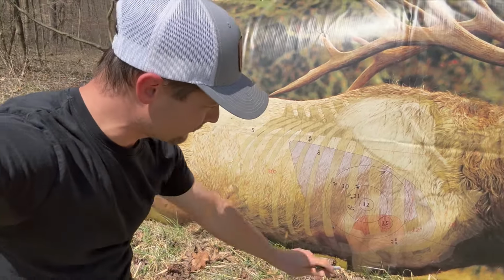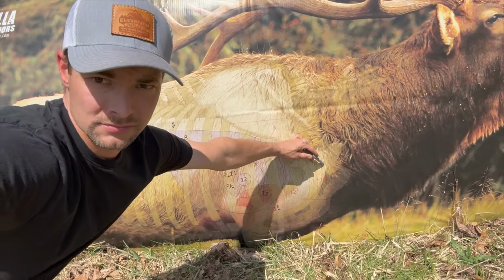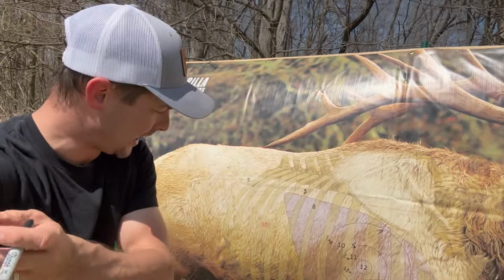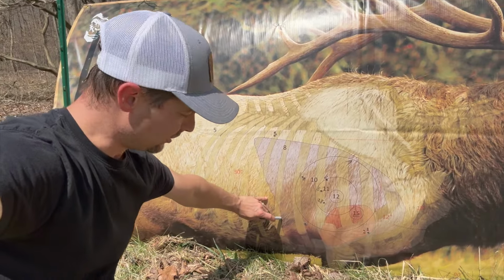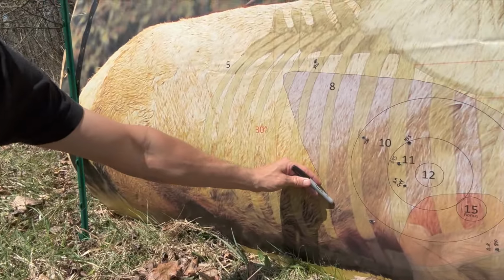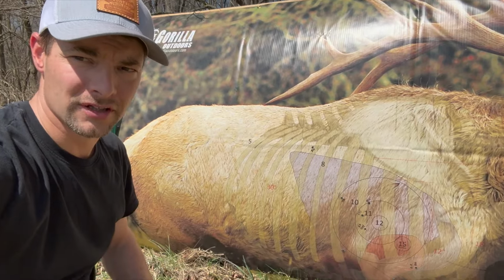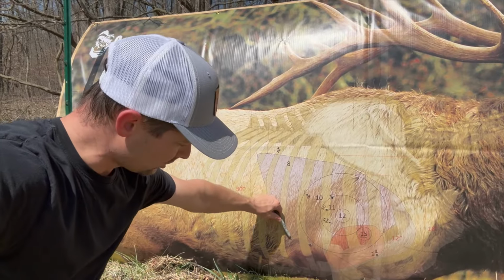We're back. We drifted a little bit further than I thought we would. I held way up here. I held 2 minutes. I probably should have held about 2.5 minutes. So I called that wind about a half minute off. And here's what this shows, the back of the vitals. There's where I hit. I assume that would have got some lungs and probably liver. That's what I would say that shot would have been. A lung liver shot.